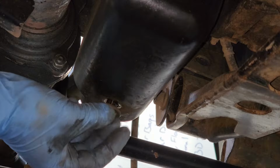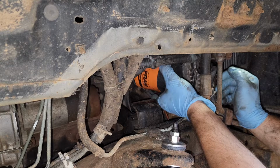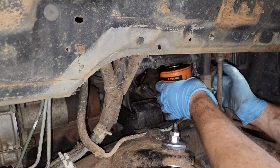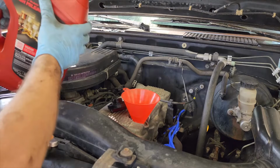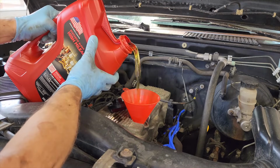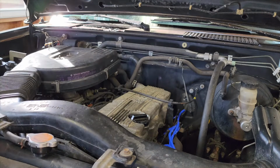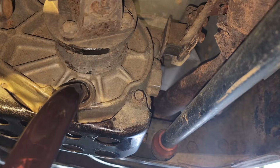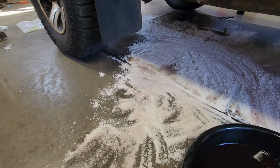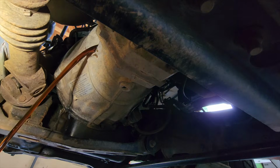It's time to change all the oils, starting with engine oil. Spilling on your valve cover is optional. Oh, Jesus. I made a mess with the transfer case, and then, of course, the transmission was overfilled, so I made a mess there as well.